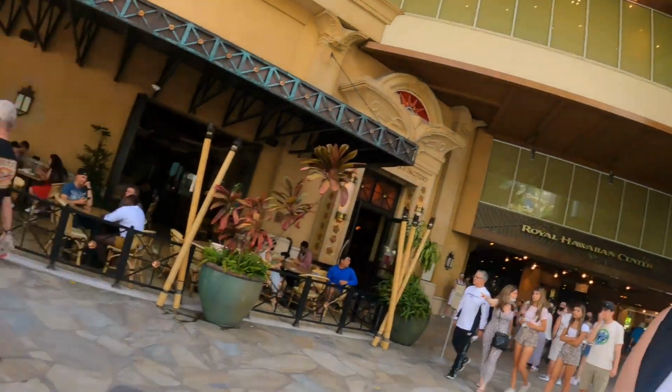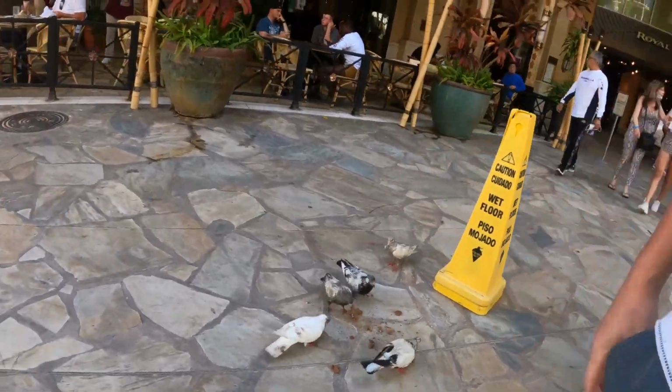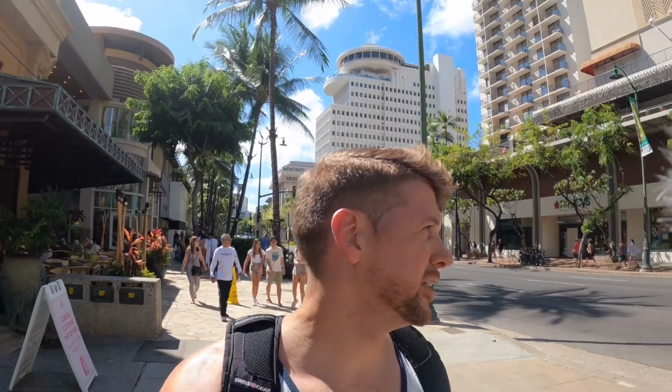Got some birds eating dinner. Or lunch, whichever you'd like to call it. But we're gonna keep cruising through Kalakaua and the strip. And so like I was saying, we backtracked a little bit to show you Cheesecake Factory and where it would be at.